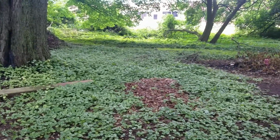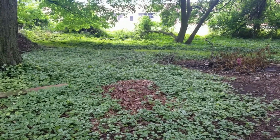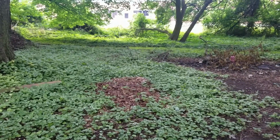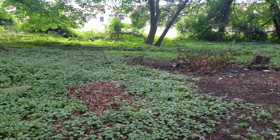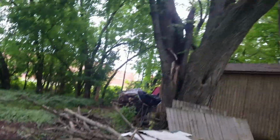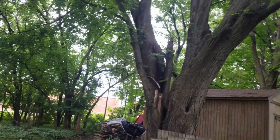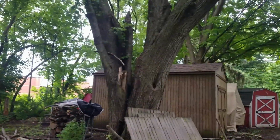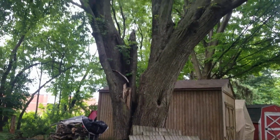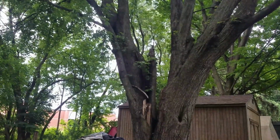So, get the tractor and we'll haul all the junk out of the ground cover, probably strip off most of the ground cover while I'm doing it. Get that cleaned up. But I'll do that after I get this maple branch off the garden shed and cleaned up. What a mess.